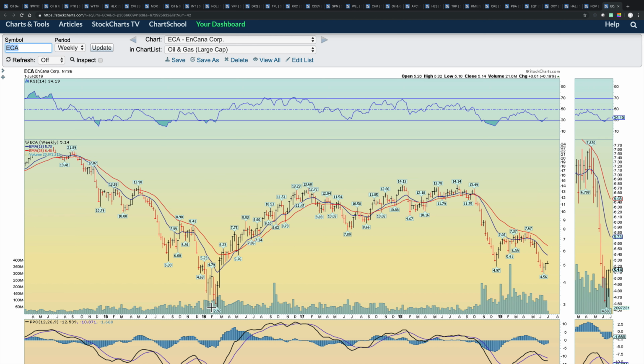You saw how we did in 2016, a move from 292 to 1360. That's the sort of move that I could expect to see in a renewed bull market in energy, which appears to be on the cusp.